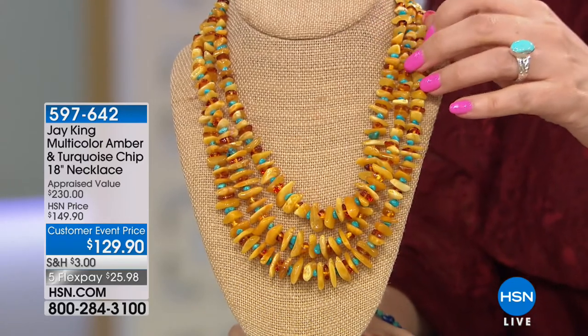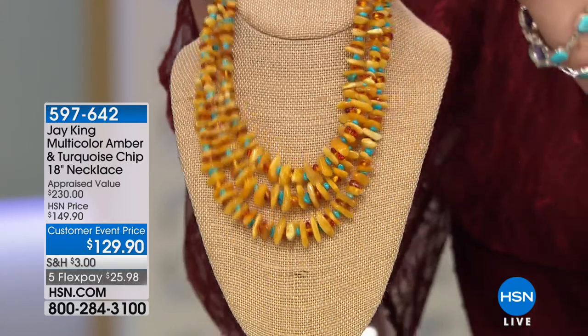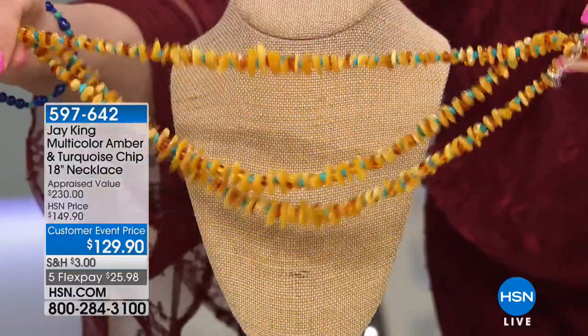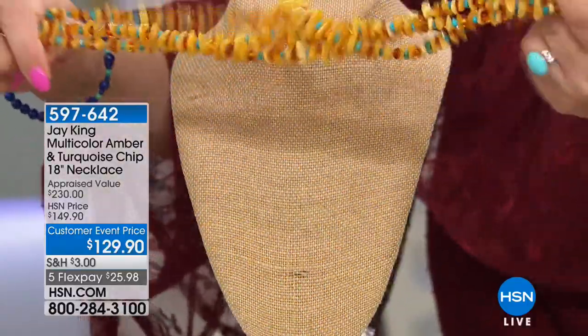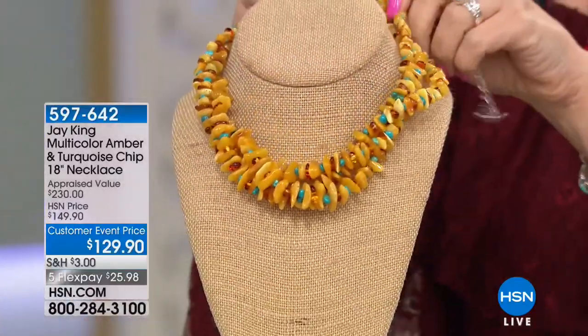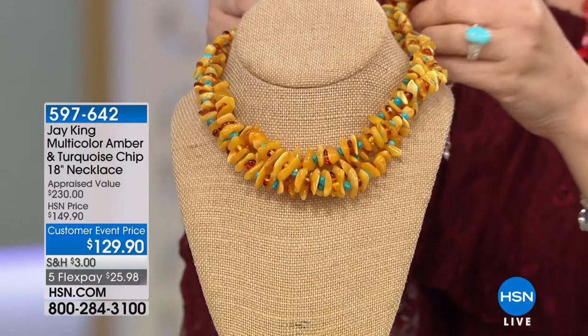And here again, butterscotch. Do I have more butterscotch amber? Yes, I will have more down the road. But just like I said, we bought a whole container full of amber. Look how pretty that is. So it'll be a while before we get it all sorted.